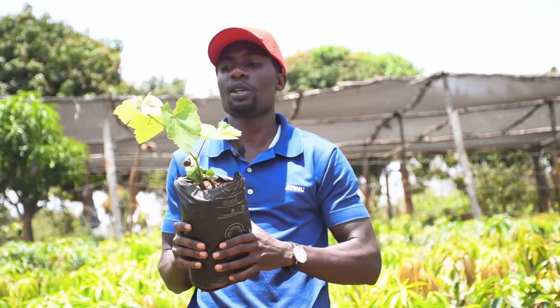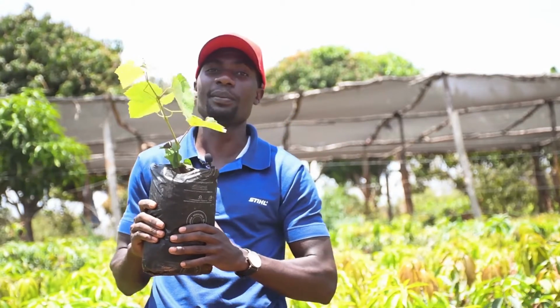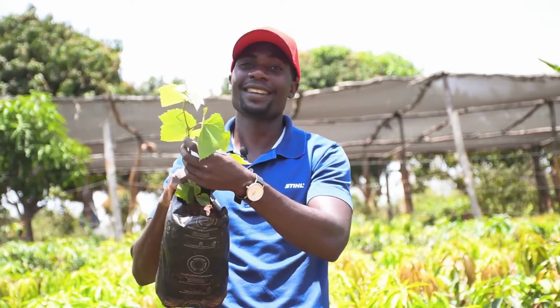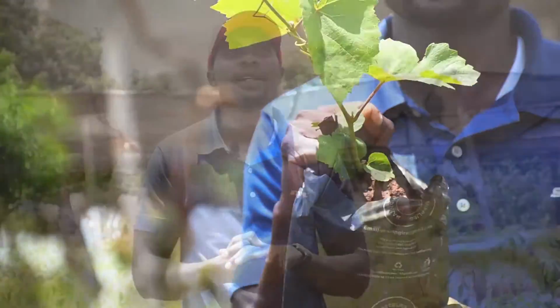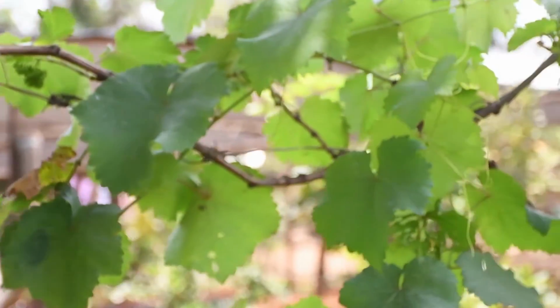So this is what we call the grape. What I have here is the red grape. You can't really differentiate, even when I bring the black or the green grape. You can only differentiate them at fruiting time. For commercial purposes I don't need to talk much, because you know the grape sector is one that needs much and it needs more.